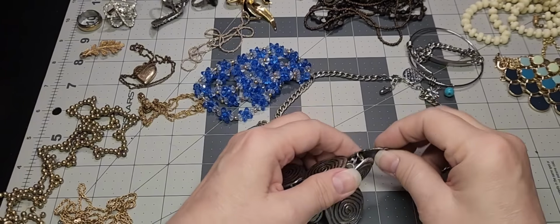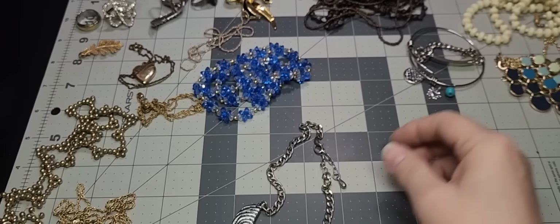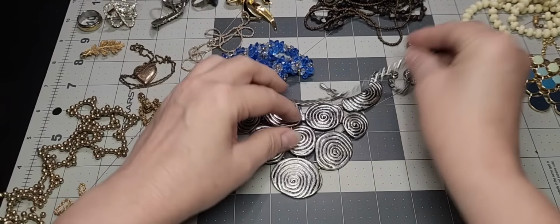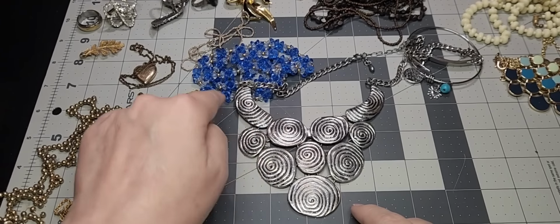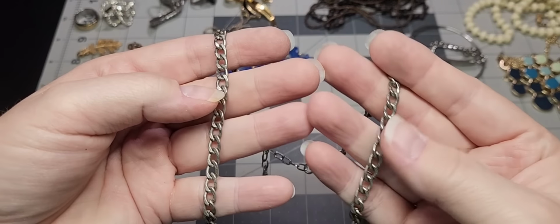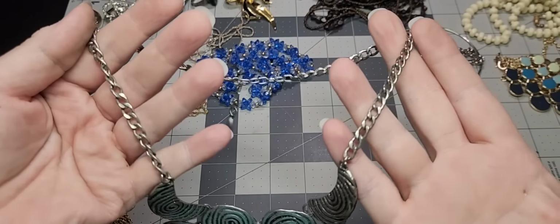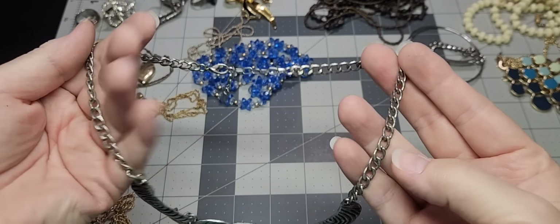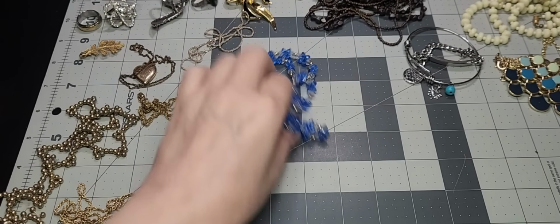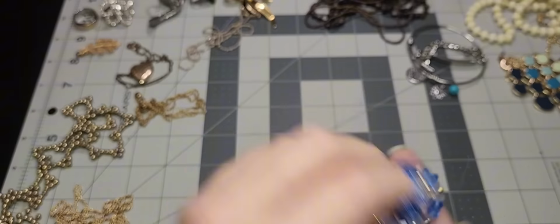Then we have this one, which definitely needs a wipe down. No maker's mark, but it does have lots of swirls, and it's kind of pretty. The chain is pretty good. It's a curb link chain, so we're gonna put this in the maybe. Then we have another one of these necklaces. This one looks like little stars. It's cute, but we're gonna put that in craft.